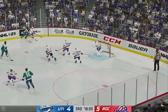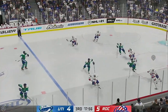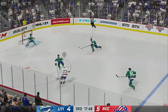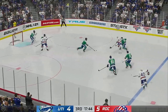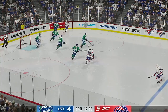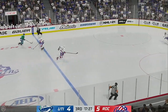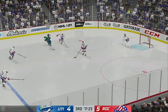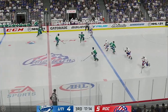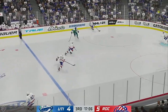And just a little too high on the play. I like the delivery. He just shot it over top of the net. Rochester's got it in their own zone. Moves the puck into the attacking area. Here's a chance to set up now. Utica's got the puck in the defensive end. The Comets take it along the wall. Moves into the slot. Rochester's got control of it now from their own end. From the defensive zone, they move the puck around.